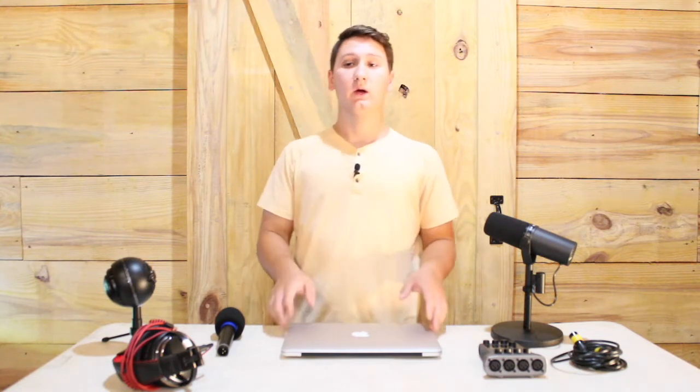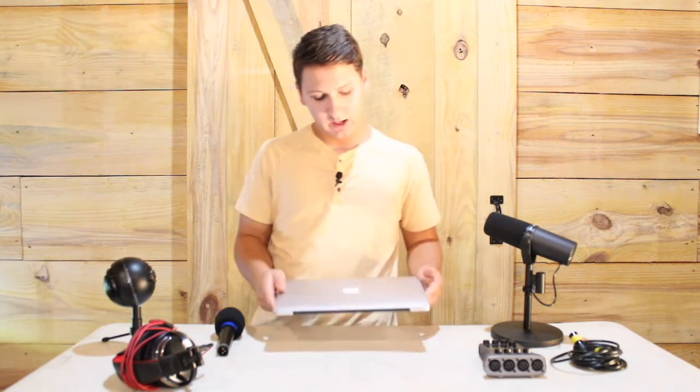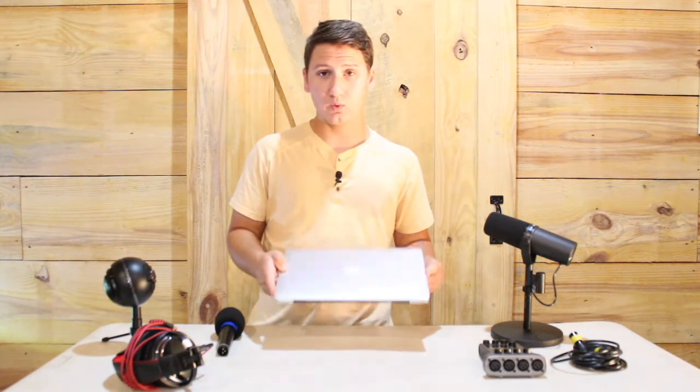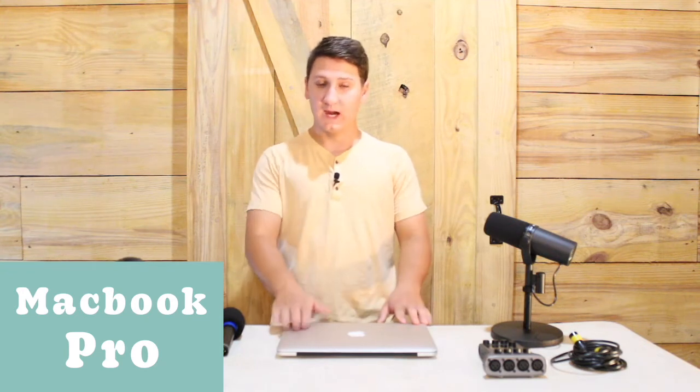One, you're going to need a computer or device to record on. I personally use this MacBook Pro. It's an older model, a 2012 edition, but it works great for what I use. Or, if you're making it simple, recording off a phone would be a great idea too. But personally, for the equipment I use, the MacBook Pro works better for me.